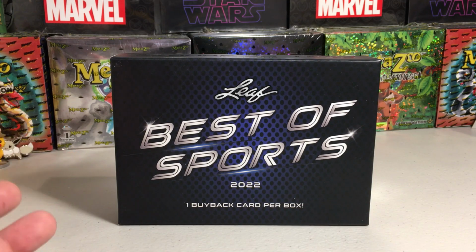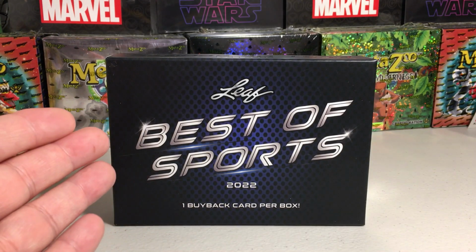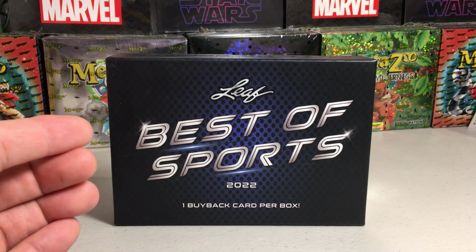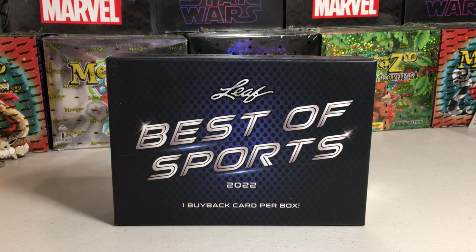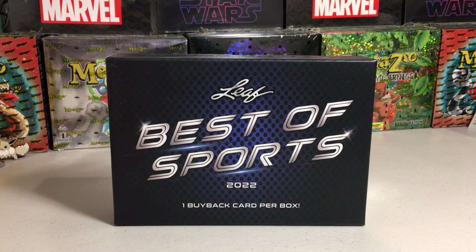Now, I did get another one. I got in on a break. They were breaking a couple of these boxes. I didn't have to pay the price of a box. I ended up getting one hit out of those that was actually a really nice card that was worth more than the price of a box. So I did well overall, but when I bought another box just to open on the channel, it didn't turn out so well. But you'll have to stay tuned, as I'll put that video up pretty soon, of the Best of Sports box that I opened.